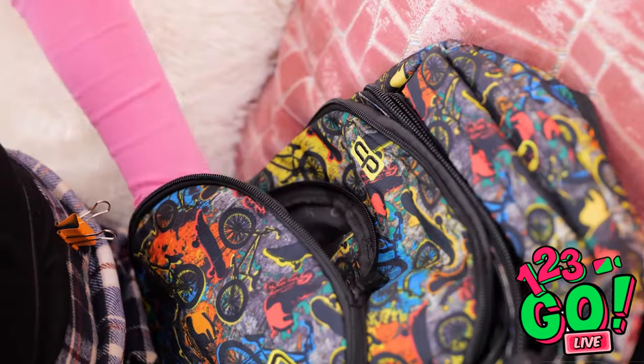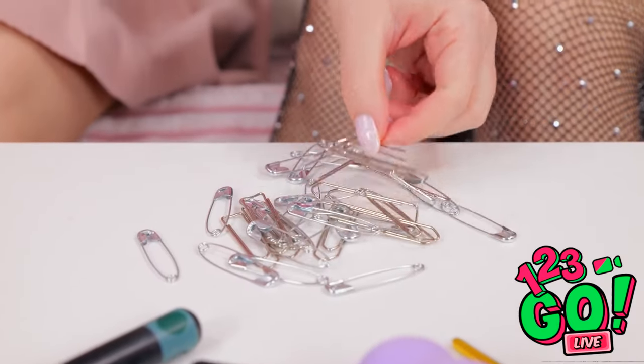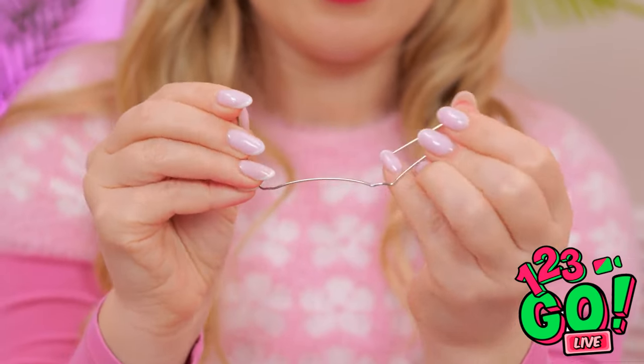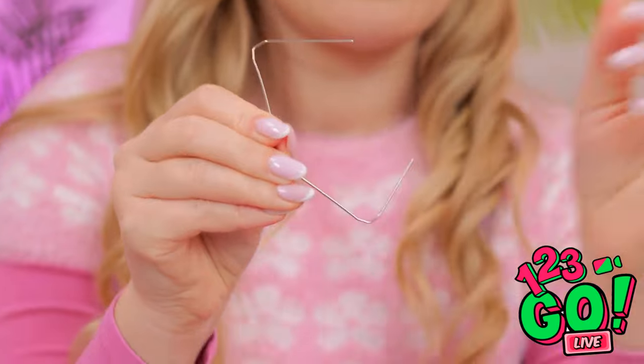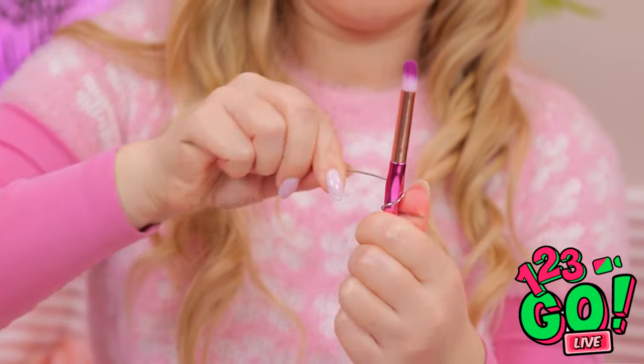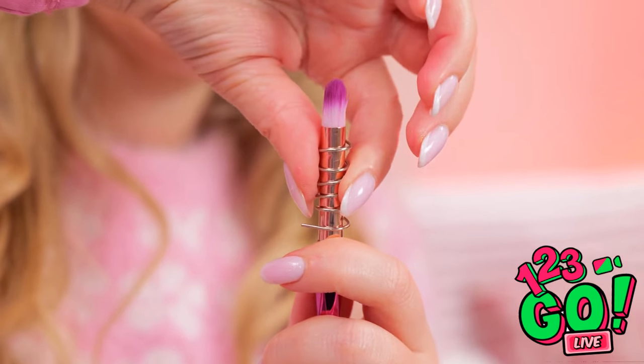There's something missing from your ensemble. I need to get something for my bag. We need these paper clips. This will really add the finishing touches. I'll bend them like this. I want to straighten them out. Then I'll wrap them around this makeup brush. I want to make a coil. Ooh, interesting. I want it nice and tight. This is perfect. Mm-hmm. Now I'll give it a little shake.